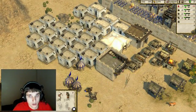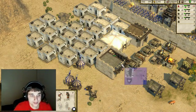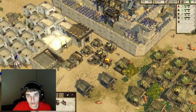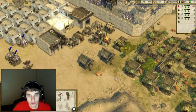I like how the building, I forgot what building this was called, the barracks, can now hold troops on top of it, which I think is a pretty cool feature. Let me make them just defend or something. Shoot randomly.